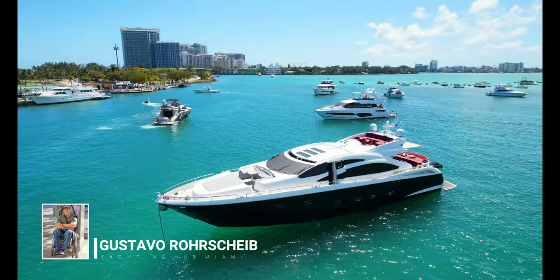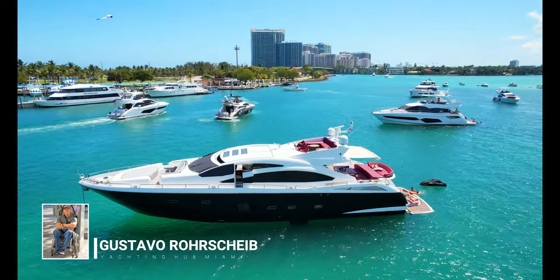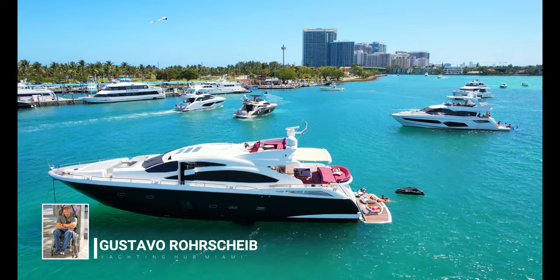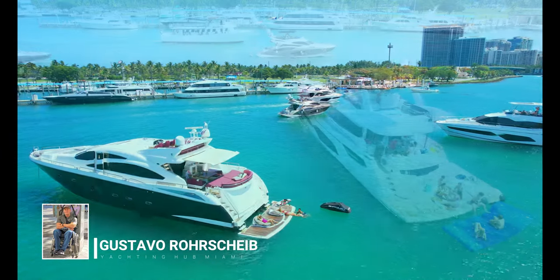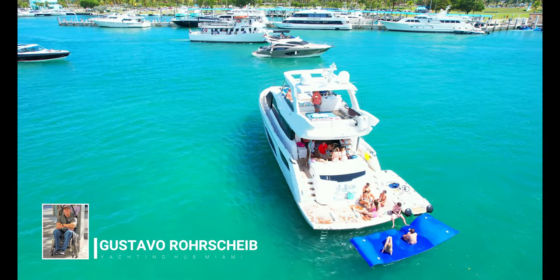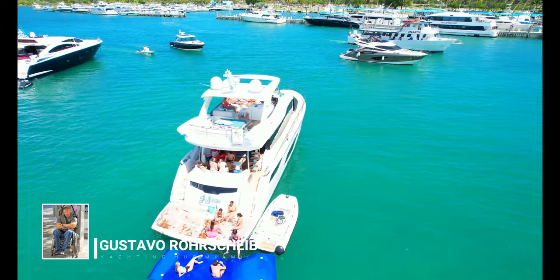This was on a Friday, so there were not as many boats and yachts at the place, but I got a few good ones worth mentioning. The Pershing 90, and also that Sunseeker, that I think is like an 86, the blue one at the beginning.